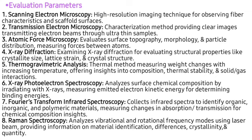Evaluation parameters. Scanning electron microscopy: a high resolution imaging technique for observing fiber characteristics and scaffold surfaces. Transmission electron microscopy: a characterization method providing clear images, transmitting electron beams through ultra-thin samples. Atomic force microscopy: evaluates surface topography, morphology, and particle distribution, measuring forces between atoms.